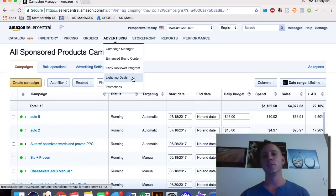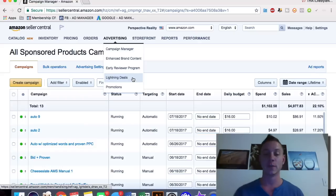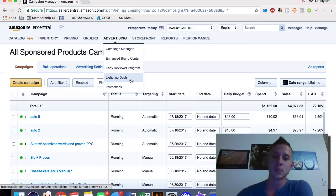Lightning deals is if you've ever been on Amazon and you see 33% of deal claimed, right? This is how you set up a deal like that as a seller, right? Most people have seen lightning deals on Amazon's site if they actually do browse Amazon, right? So this is like if somebody wants to discount their product 50% or something like that to try to remove some of their inventory, they will initiate a lightning deal. This is where you do that.